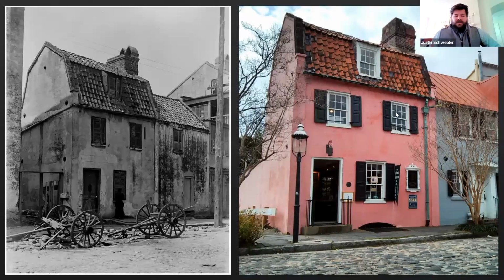One of the earliest structures in the city that gets constructed of Bermuda stone that still survives and that we know of is what's called the Pink House. You can see on the right-hand side, it's known as the Pink House. It has this kind of pink lime wash paint on it. That's a famous property in the city.